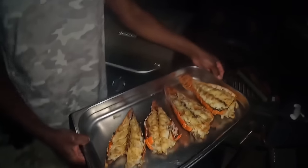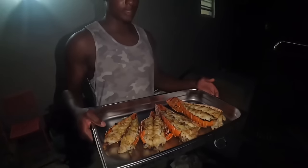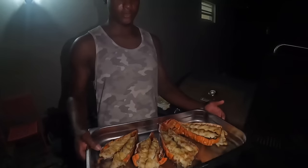Guys, so there you have it. Four lovely lobster tails. So right now we're gonna head back to the restaurant. That's where we're gonna have these. So I'll see y'all there, right?